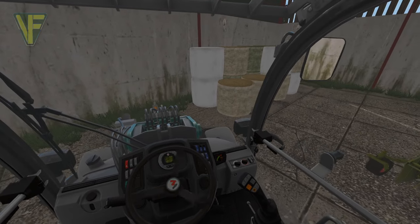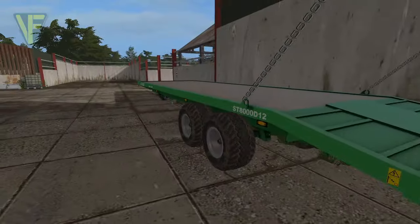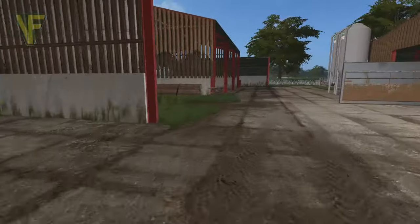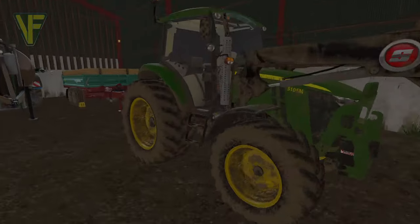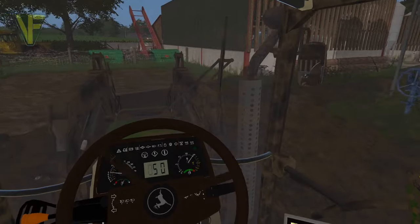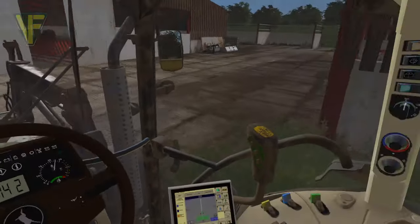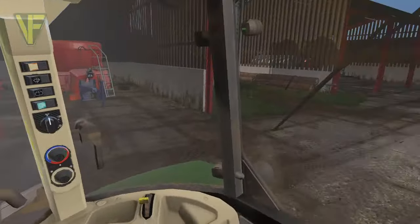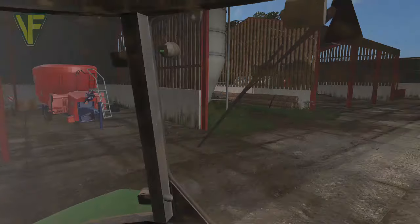So, yeah, getting at the hay bales here is going to be interesting. But let's just jump out of this and go and get our 5M. Our feeding wagon is there. There we go. Right. So let's take this and head around for our feeding wagon. There we go.